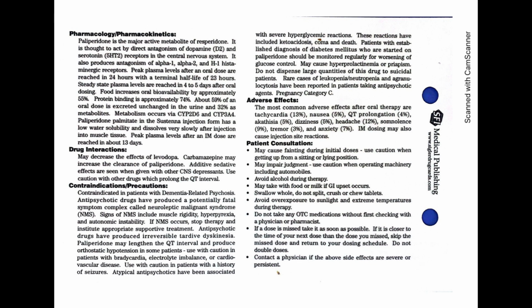Paliperidone may lengthen the QT interval and produce orthostatic hypotension in some patients. Use with caution in patients with bradycardia, electrolyte imbalance, or cardiovascular disease. Use with caution in patients with a history of seizures. Atypical antipsychotics have been associated with severe hyperglycemic reactions. These reactions have included ketoacidosis, coma, and death. Patients with an established diagnosis of diabetes mellitus who are started on paliperidone should be monitored regularly for worsening of glucose control. Paliperidone may cause hyperprolactinemia or priapism.